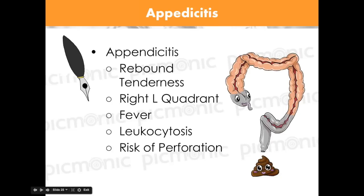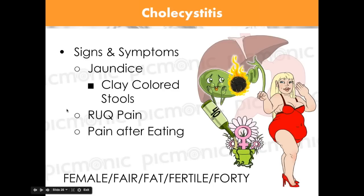So the next one that goes right along with it is cholecystitis, so gallbladder problems. Sorry, ladies, 95% of everyone who listens to these nursing webinars is female. Well, what I have to tell you, you probably already know, is cholecystitis, right? So gallbladder issues. What are some signs and symptoms of gallbladder? Well, immediately you should be thinking about what types of foods.